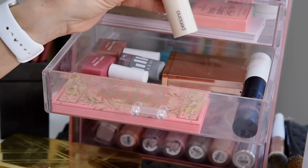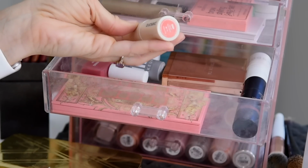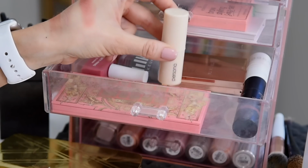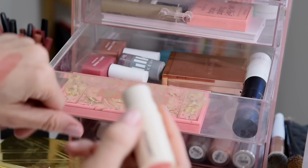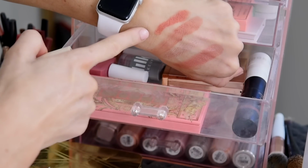I pulled this in. This is actually new from Persona. They just sent this to me. I will try this out in a video very soon for you guys. This is a new shade in their blush sticks, the Dream Stick blushes. This is the shade Guava. Beautiful, kind of similar to these other shades, kind of like a terracotta, sort of cream.